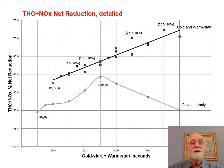This plot shows the net reduction of THC plus NOx by using cold start alone in the gray line, which is the lower line. It also shows the net reduction of THC plus NOx by using both cold start and warm start in the upper black line. Several of the data points, for instance here, show the seconds of cold start and warm start in parentheses. There is no advantage to using warm start alone. The maximum net reduction possible is 72% by using 250 seconds of cold start and 200 seconds of warm start.